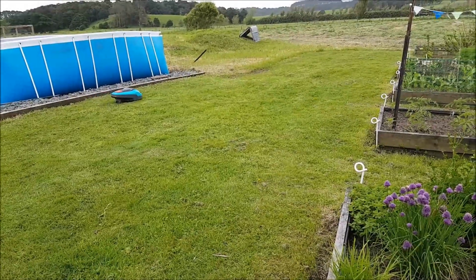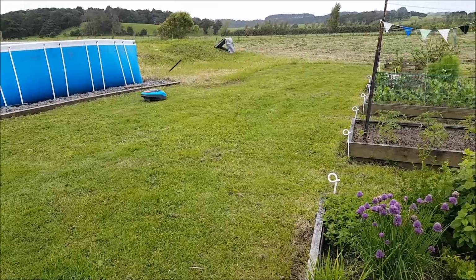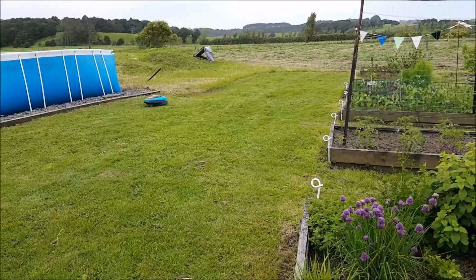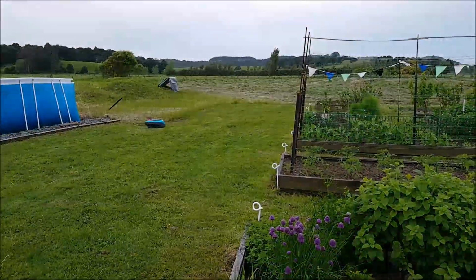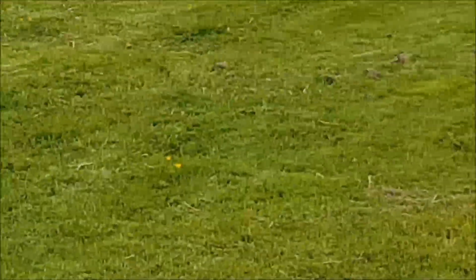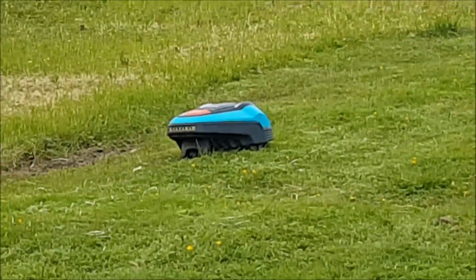There's my old mate Nev mowing the lawn. Love him to bits. He does such a great job. Anyway, distraction. He's so cute. Where is he? We love him.